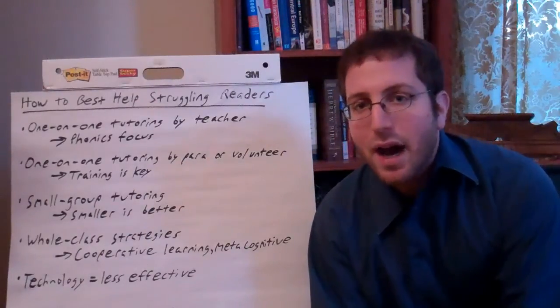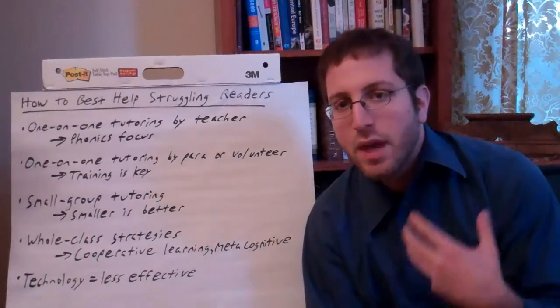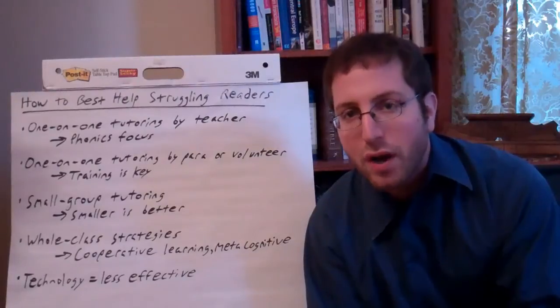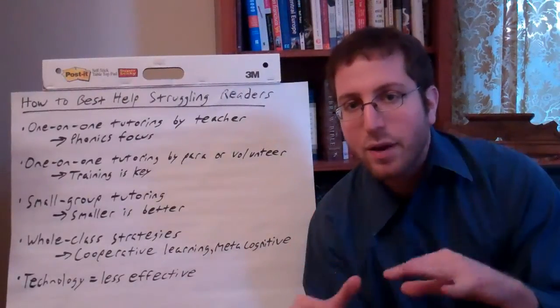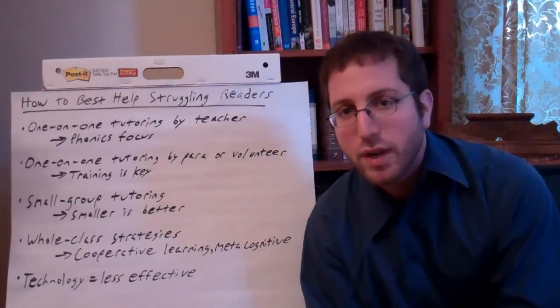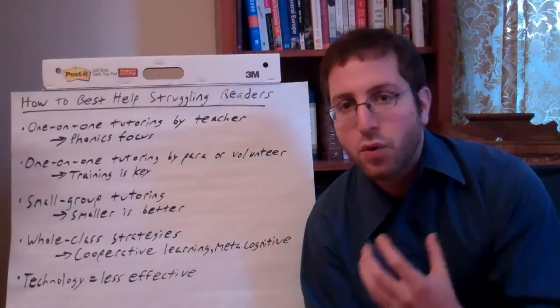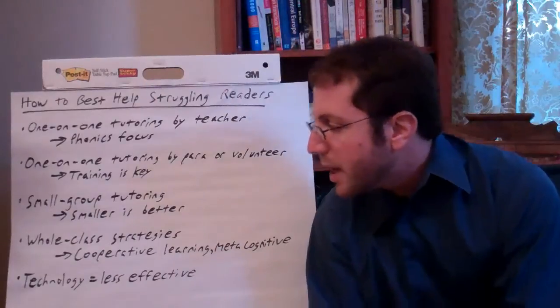Also, using metacognitive strategies, really helping students learn how to learn, helping them think about the processes that are going on, helping them monitor their own progress, monitor their own learning. All those sort of thinking about how to learn strategies were also found to be very effective for struggling readers. Also, programs that combined both of those, combined the cooperative learning and the metacognitive strategies, had a lot of impact.